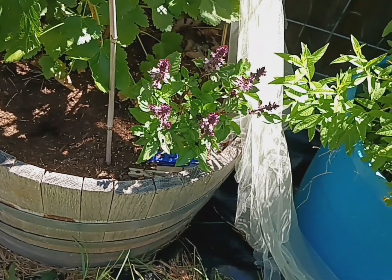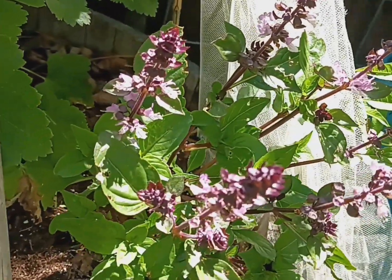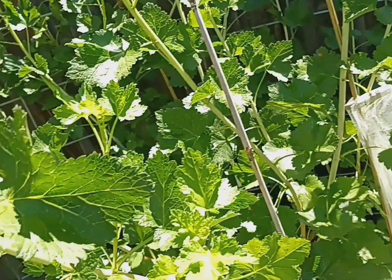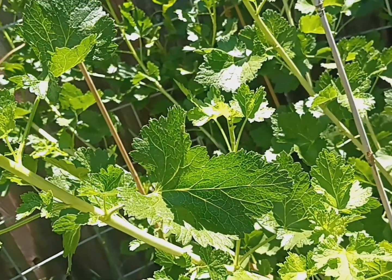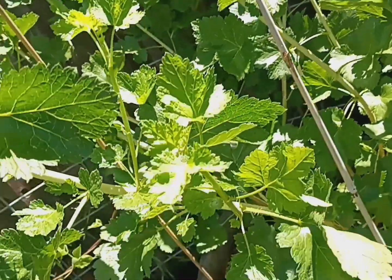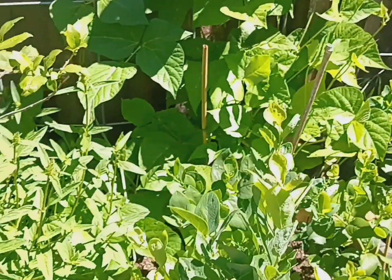But I don't know, those are really kind of pretty, huh? The blossoms on the basil. Isn't that pretty? That's my Jost berry plant, but I haven't got any berries yet. I've told the story about that in some of my other videos. That's quite the plant, let me tell you. It's got quite a history behind it. I got another blueberry plant in here.